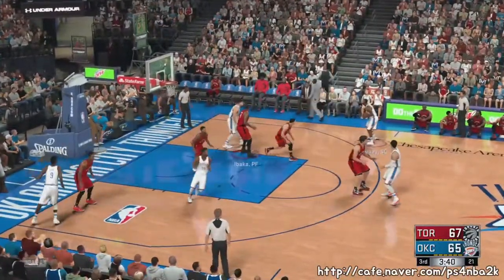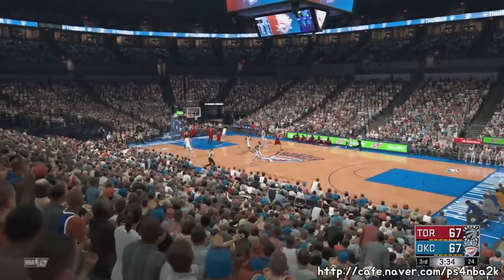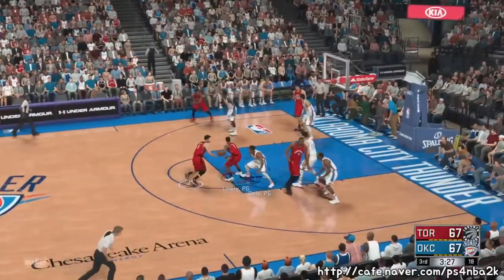Now here's McDermott. 6 points for him. Here's Stuckey, and he uses the glass on the layup. Nice job getting inside for the layup. Got the D thinking jump shot, gave a little pump fake, and then off to the races.